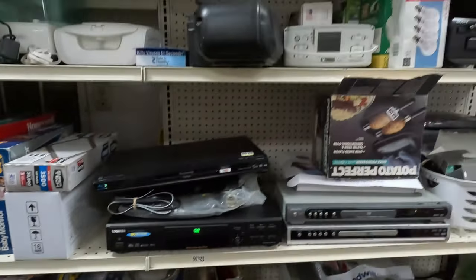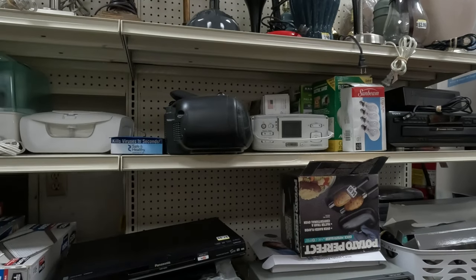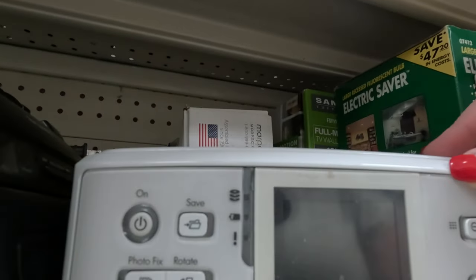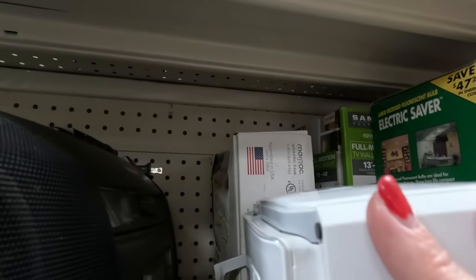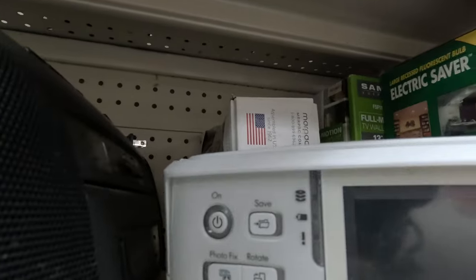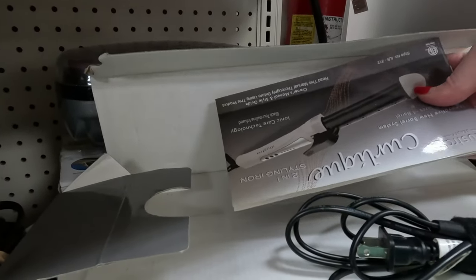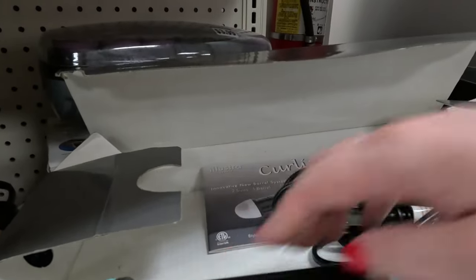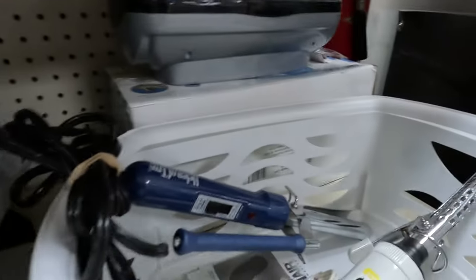Let us know if you see anything here as I'm twirling around in the electronics department. I looked over this photo printer, thought about it for a bit. It really would have been nice if it was in a box. Yeah, I don't want to mess with that. It looks like I grabbed this curling iron. I put it over here. It was an ionic one, I believe. I looked at it for a long time, but I really couldn't find the brand. I'm not exactly sure what it is, so I ended up putting it back.